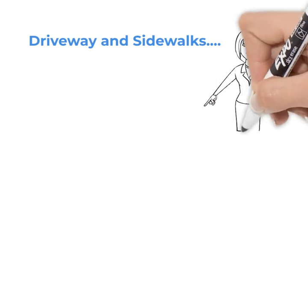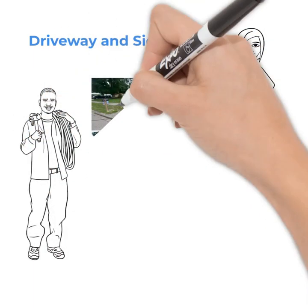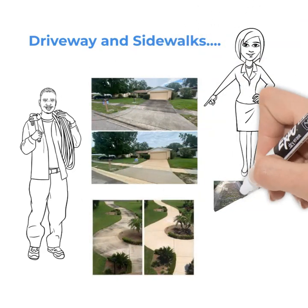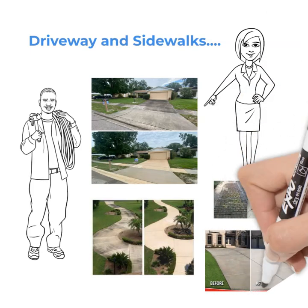Next is the condition of the driveway and front sidewalks or walkways leading to the garage or backyard. Power wash with a concrete cleaner to get all mold and dirt removed and bring them back to a clean surface. Make them Disneyland clean.